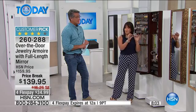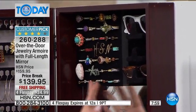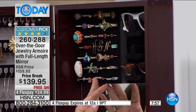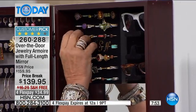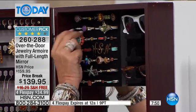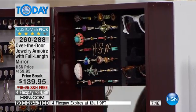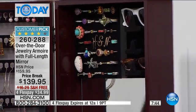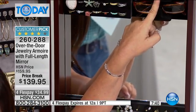How many times do you have those little pouches or those little boxes? That's nice, but you're not going to see them. And if you don't see them, you're not going to wear them. And this is what I love. Now look at this, big chunky ring like this, and it slides right in. Little skinny band like this, and it slides right in. It's easy to use. The mirror on the inside, and if you don't want to put glasses on here, you can also hang jewelry on here as well.